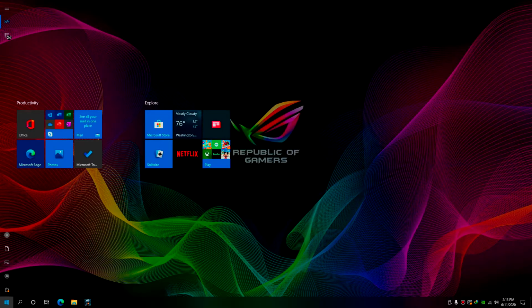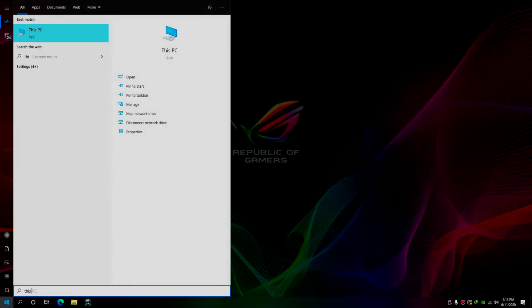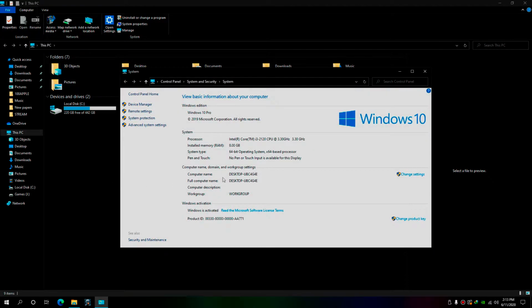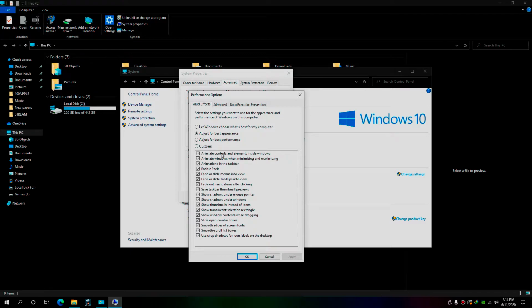The next tip I'm going to give you guys is again going to this PC and just right click anywhere, go to properties. As you can see, this is not a high-end machine, it's the i3 2nd gen with 8 gigs of RAM. And if you go into advanced system settings and go into performance, as you can see, Windows automatically sets it as the best appearance. So Windows will choose what's best for your computer and disable the additional animations that slow down your computer, and then just click on apply.